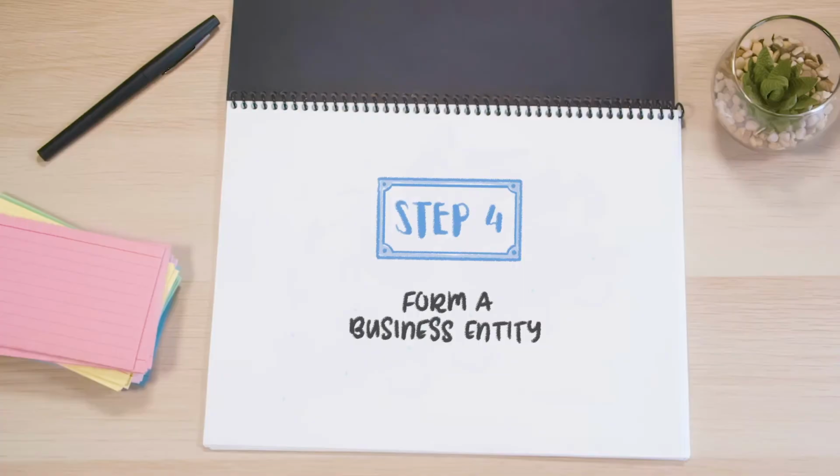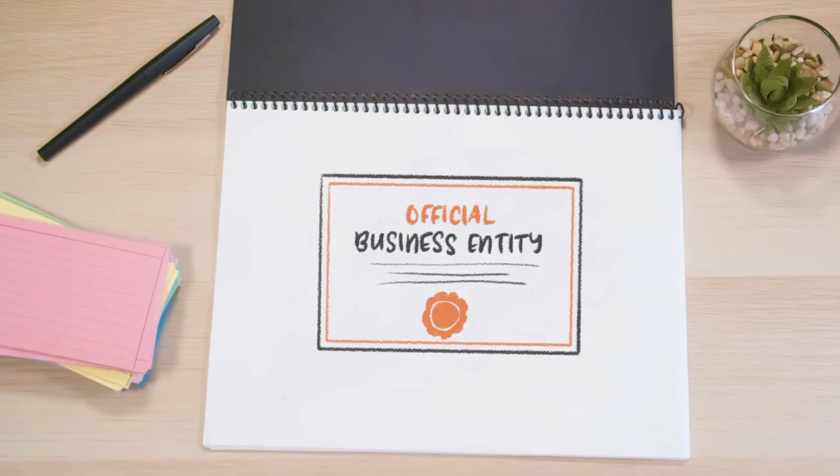4. Form a business entity. Forming a business entity is huge when it comes to protecting yourself from financial and legal liabilities.